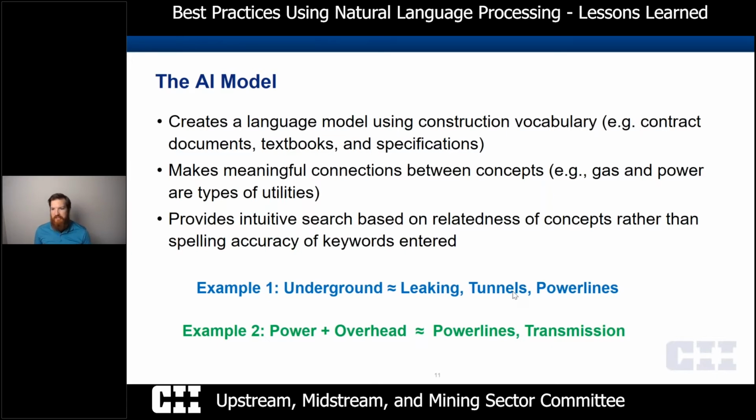For instance, gas and power are types of utilities. We want the model to have an understanding and make that type of connection, such that if someone is using our interface and searching for utilities, it knows that if a lesson learned talks about gas or power, that would be relevant to that search, even if they're not explicitly using the word utility or utilities. So we want to go beyond just the spelling or raw text of a word, and actually understand the meaning of the concepts involved.